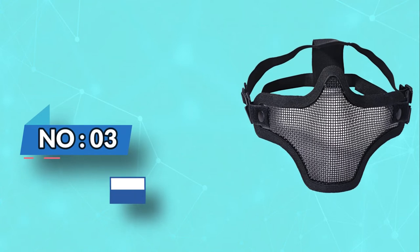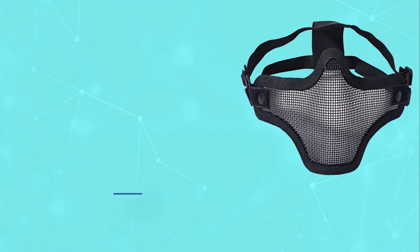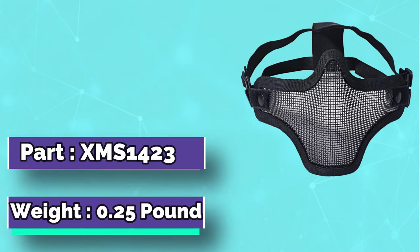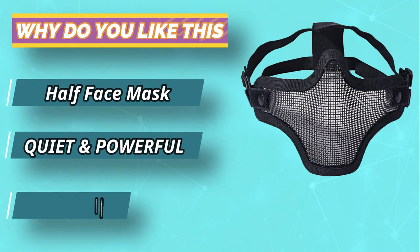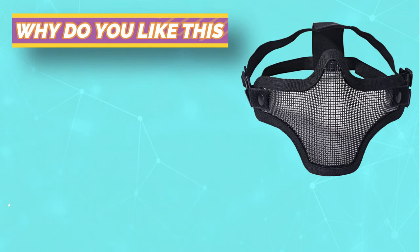Number 3. Outgeek Airsoft Face Protection. The Outgeek 2-piece half face mask is an excellent choice and makes a great budget mask for all airsoft players. This simple yet functional airsoft mask includes tactical goggles made of plastic and a lower face protector made from steel mesh. This half face mask is extremely customizable, easy to use, and will never smother your face with hot air.